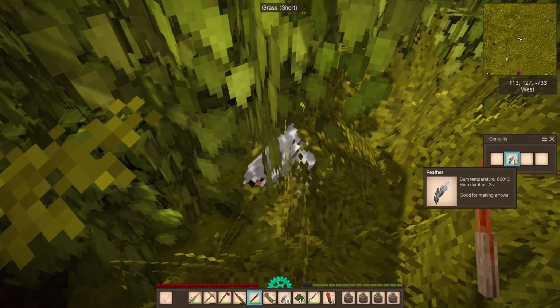Let me just double check what the... I want to have a look at those, and they are used to make arrows, and it is one for one, so I'll get like 43, which is not bad. Now the question is, do I want to go with flint arrows, which seem to do the work fairly well, if I'm honest, or do I want to be a little bit more of a show off and show off more things? I think I'm going to go with the flint.